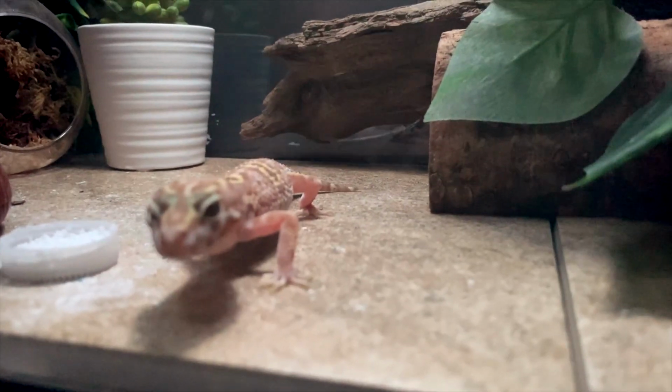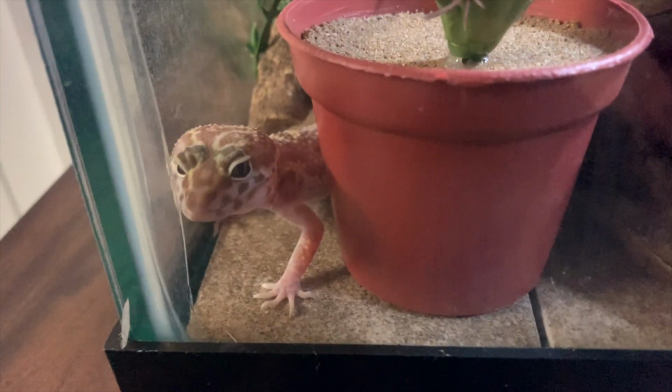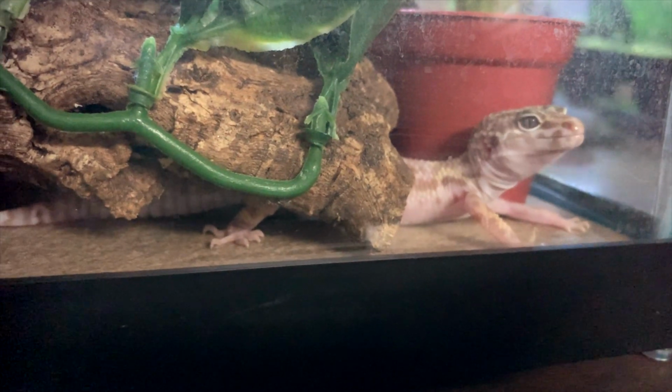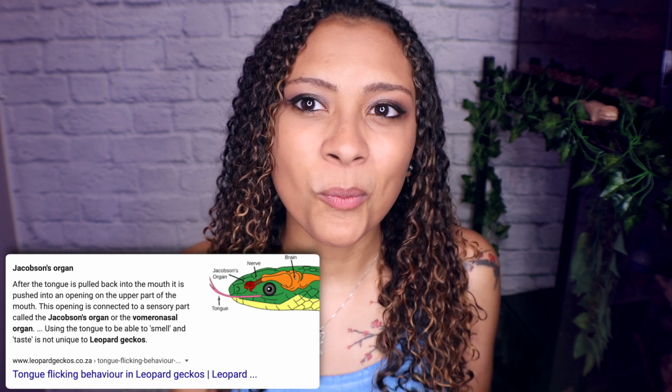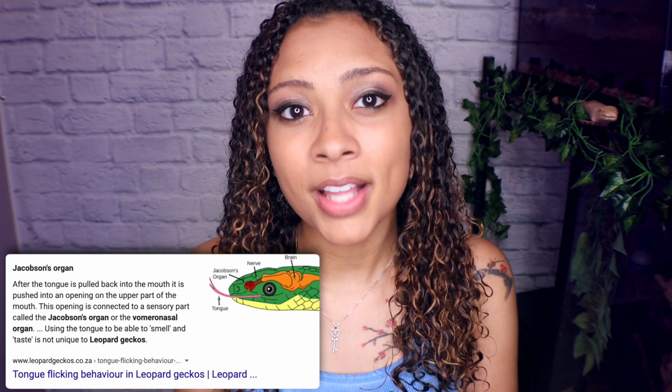The reason they lick everything is because leopard geckos, like other reptiles, have something called the Jacobson's organ. And what that does is it is a sensory part of their mouth that allows them to lick things and almost smell what that item is. And one of the huge roles that the Jacobson's organ plays is it tells the leopard gecko if what it is licking is alive or not. So that is how they explore their environment and get a feel for their environment, and that is how they know what is food and what isn't food.